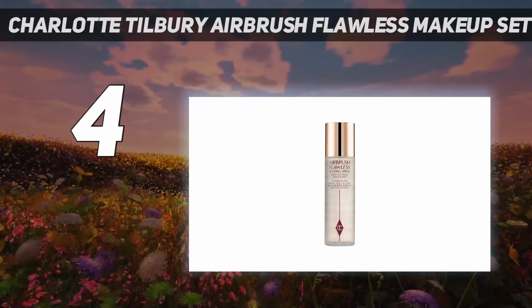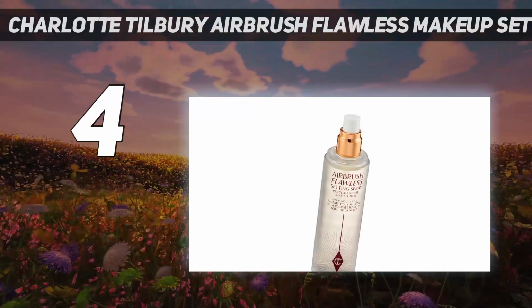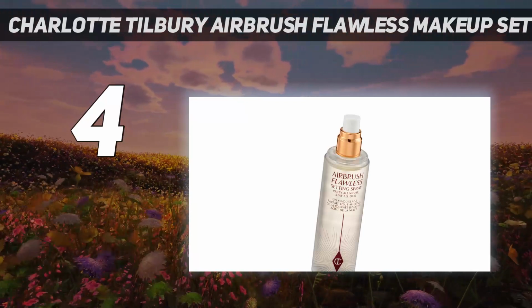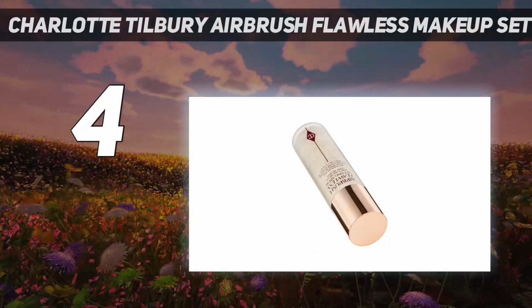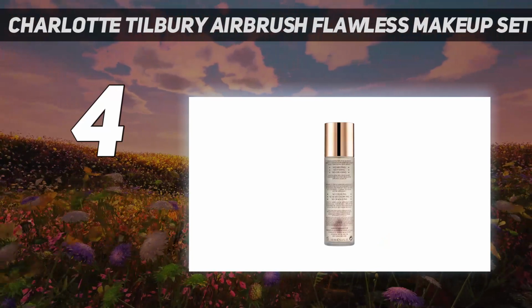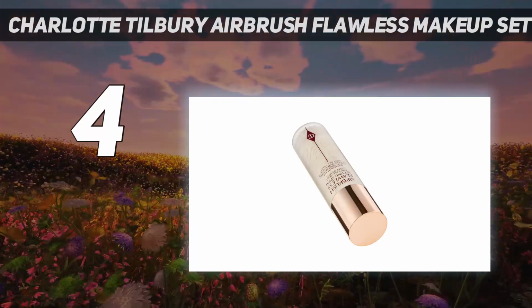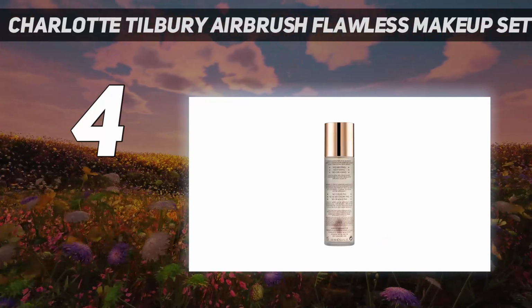Airbrush Flawless Makeup Setting Spray has been one of my favorites since its launch in 2021. It was created by legendary makeup artist Charlotte Tilbury, whose products I've loved for years, so of course I had high expectations for this setting spray. I've worn this setting spray throughout the year and regardless of the weather it always performs. Notably, it uses polymers to create an invisible and breathable film that ensures my makeup lasts up to 16 hours.